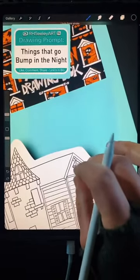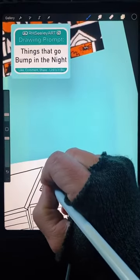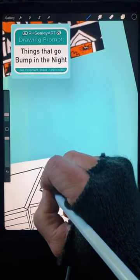I'm going to gingerbread them rather than zigzag because I don't have much zigzagging on the rest of the house.